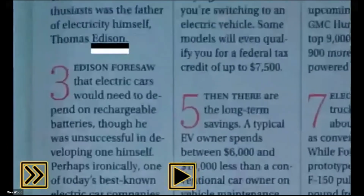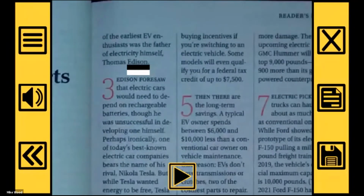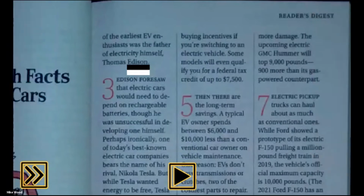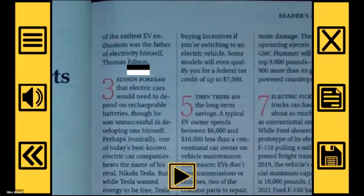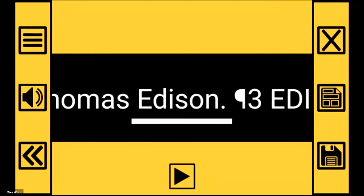I can pick and choose where I want to start, which is really nice with the zones. I can obviously increase or decrease the size of this at any moment. I can come back into the menu option here, and on the far right-hand side, that middle button, I can decide to switch between my reading views. Do I want to have it read in that teleprompter mode? Do I want to have it read in the ticker tape mode?